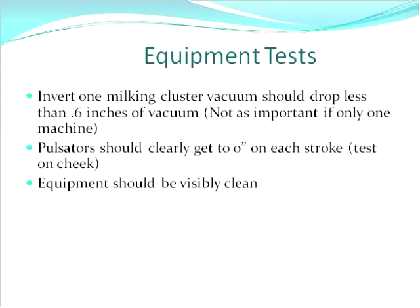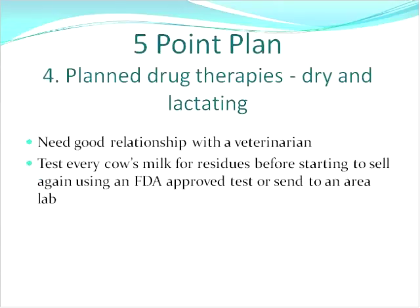If you have a vacuum-operated milking system, here are a few quick and easy tests that you can do just to make sure that the system's in the ballpark. If you have more than one milking cluster, when you flip one, it shouldn't drop the vacuum more than a half an inch. The reason it's 0.6 is that comes out even in metric. It's the international standard of 2 kPa, which is the same as 0.6 inches of vacuum. Pulsators, the easiest thing to do is just put it on your cheek. Pull the pulsator hose off the claw, put it on your cheek, and the vacuum should fully release on each stroke. So it should go to zero on each stroke, and it will release from your cheek. And that means the pulsator is turning on and off, at least in the ballpark. And the equipment, of course, needs to be visibly clean.